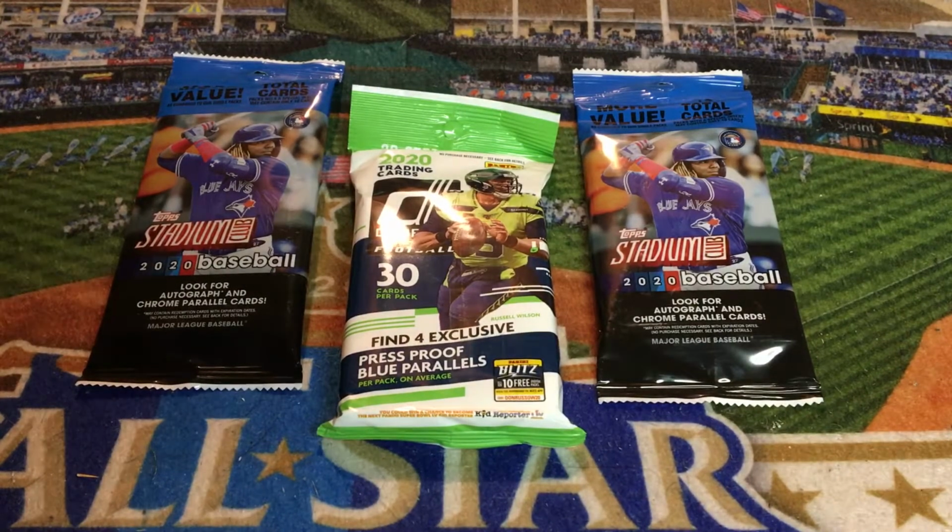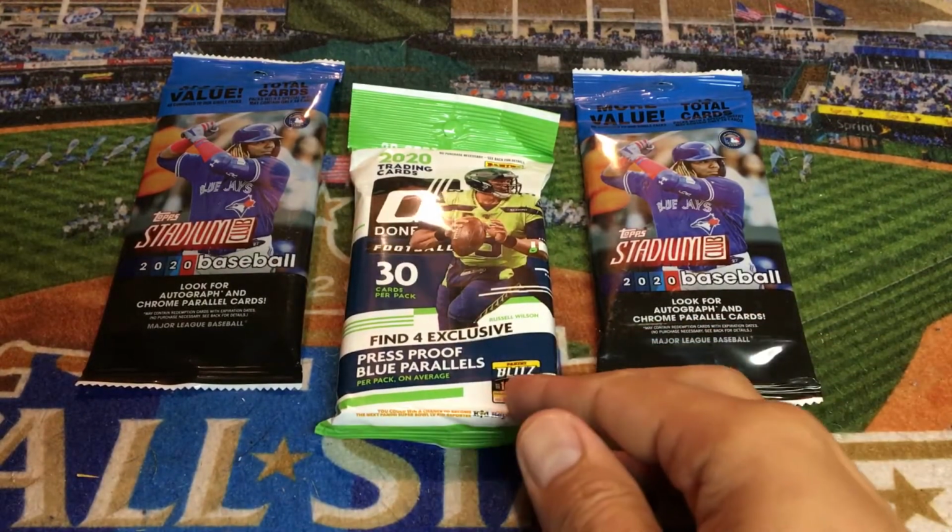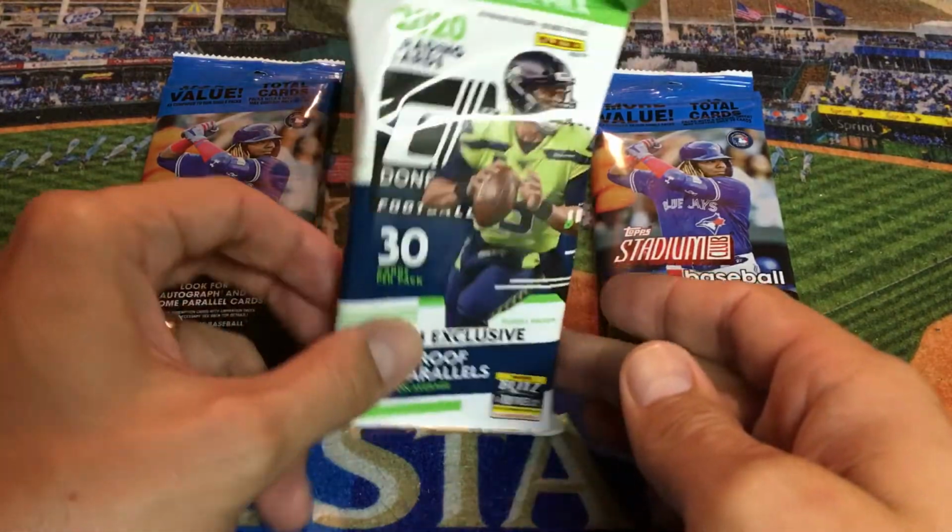Today, we're going to open some of the cards I found on my most recent road trip. I was able to somehow sneak into a Walmart and not see the shelves completely empty. There was a full display of Allen and Ginter, which I passed on. There was a semi-full display of the Donruss 2020 football, which we're going to open here first.